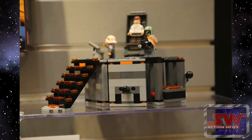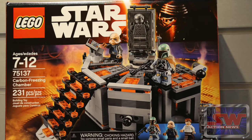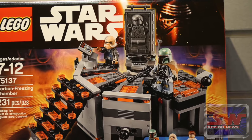Oh, that's nice. And it's not a huge set. This isn't one that's going to be exceptionally expensive. It's $25. It's 231 pieces. I am getting that the moment I see it.